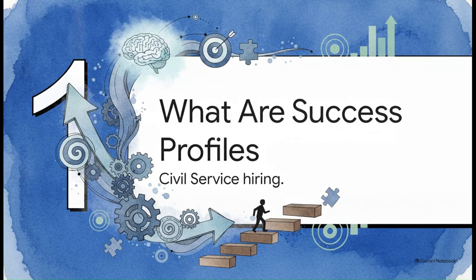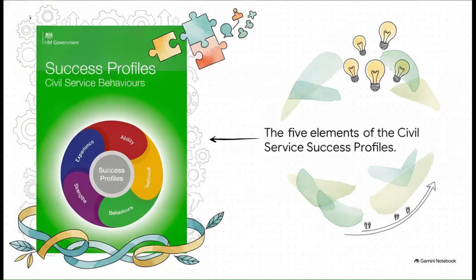So, Section 1. What are success profiles? The foundation of civil service hiring. Before we dive into the specific skills, let's establish what this foundational framework actually is and why understanding it is absolutely critical to your career. The Success Profile framework itself is actually made up of 5 distinct elements.